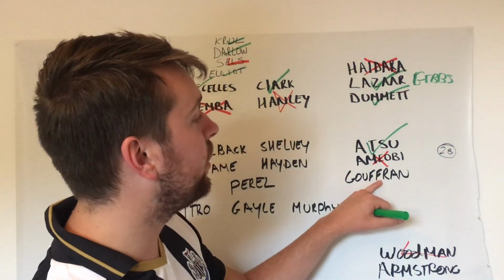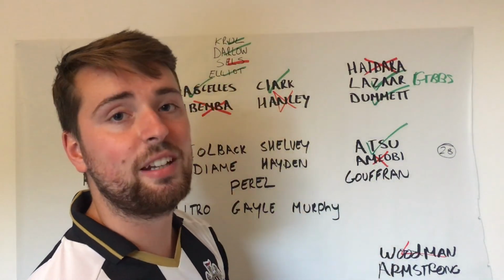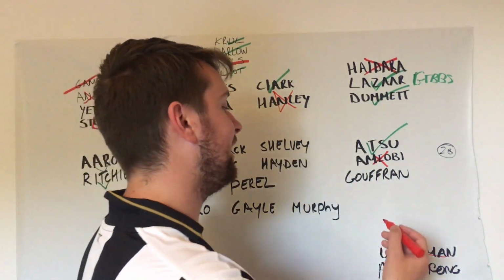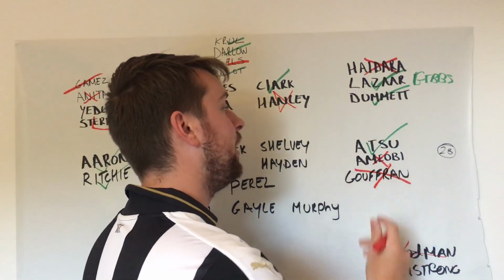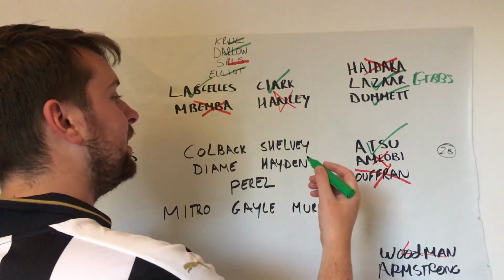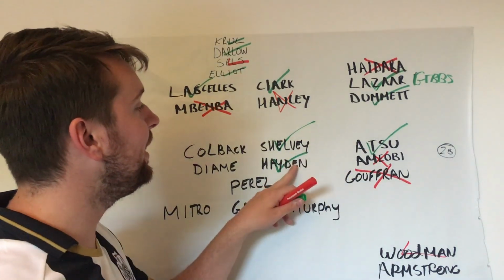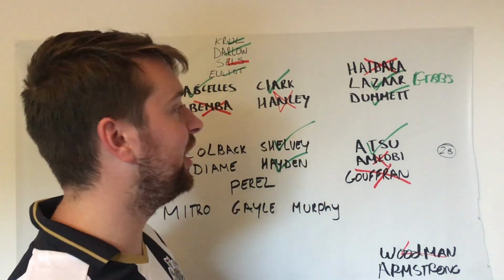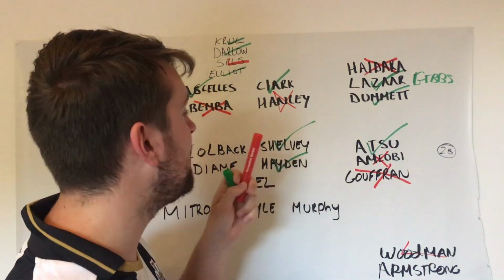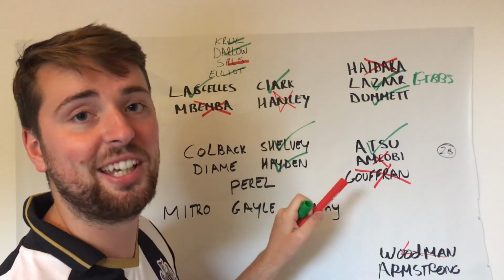And then like Gouffran, like Anita over there, he's coming to the end of his contract. And I think it's more than likely that he's going to go as well. So, midfield. Definitely keeping Shelvey. Definitely keeping Hayden. He was an absolute gem last year. Obviously we knew Shelvey could do it, but I didn't know much about this guy, but how good was he? He was great.